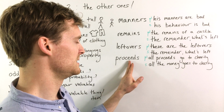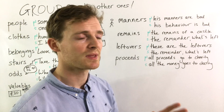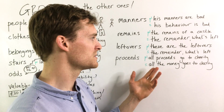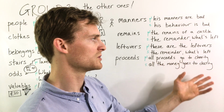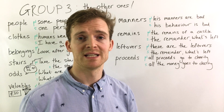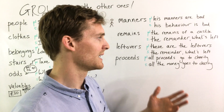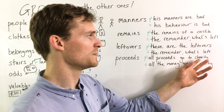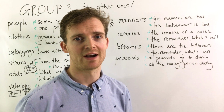And finally, proceeds. So there's a verb, proceed, but this is the noun in the plural, proceeds. And proceeds are another word for money. All the proceeds go to charity. Now, it's another word for money in the context of money you receive, maybe as a business, or if you're running a donation scheme for charity. So all the proceeds, all the money goes to charity.